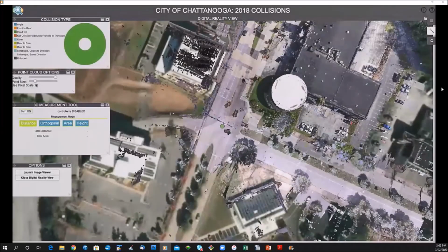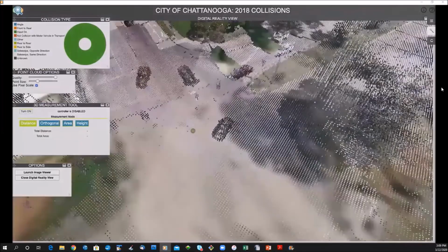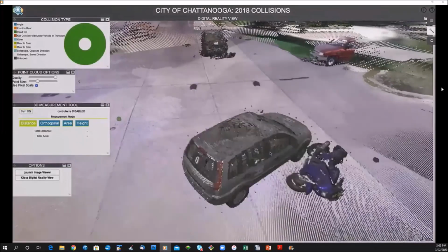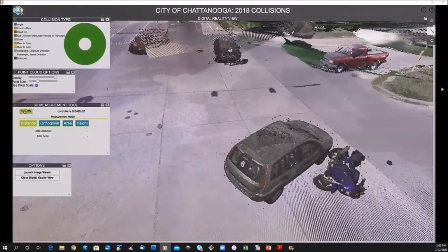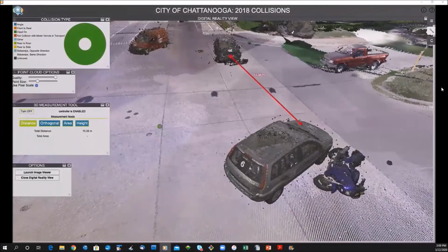What we've got here is LiDAR data, and we've got GIS data as well. And as you can see, we can start moving and looking at this intersection. Now, we've included actual crash data here, so you can see vehicles that have actually been in collisions in that intersection. Because we've got LiDAR, we can do measurements, highly accurate measurements as well.